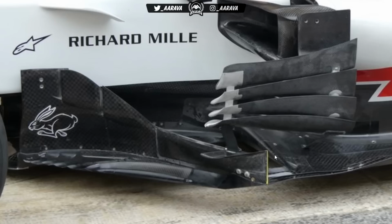Going through to the midfield teams and a little bit down the order, we've got the likes of Haas. We've also got Toro Rosso, just showing you the intricacy of the bargeboard area. Haas, just detailing here the next few pictures really in terms of the intricacy of these different midfield cars, and you can see the differences. And I just like to look at them and appreciate the difference between each car. They all have their different characteristics, if you will.